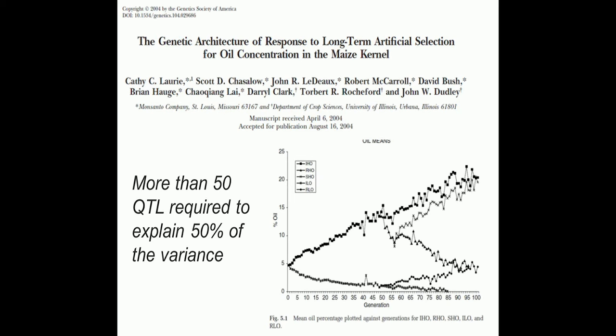And most of the traits we look at, particularly yields, have this type of architecture. For milk yield in dairy cattle, for example, there's actually thousands of mutations, all with a small effect on the trait. So how are we going to improve traits with an architecture like that? We can't just find one SNP or one marker that's going to do the job for us.